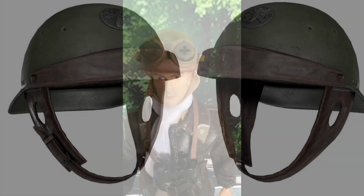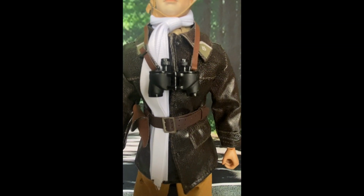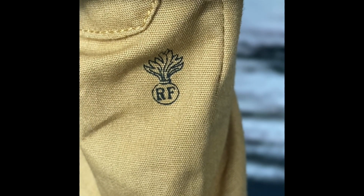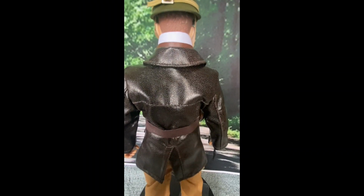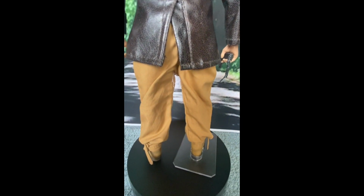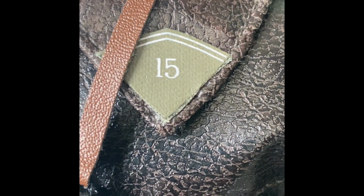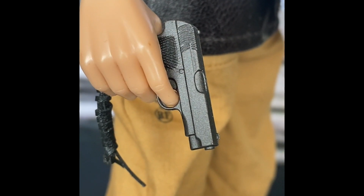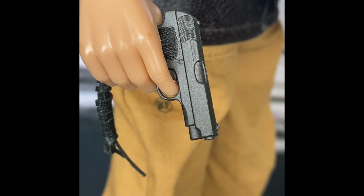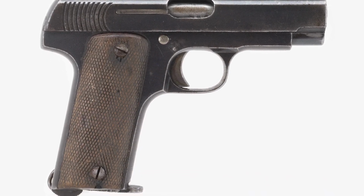He's wearing the M35 helmet with anti-fragmentation goggles, the M35 leather jacket, binoculars, leather pistol belt and holster, and canvas coveralls. And underneath, he wears the standard French Army uniform. His collar tabs identify him as a member of the 15th Battalion des Chars de Combat. His sidearm is the .32 caliber Ruby pistol. Unbelievably, this was issued from 1914 straight through 1958.